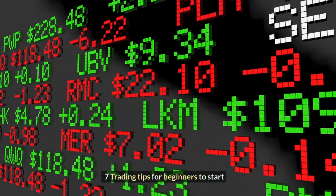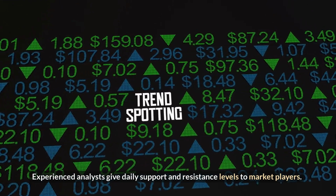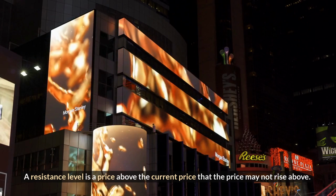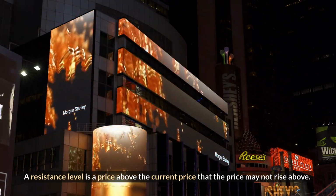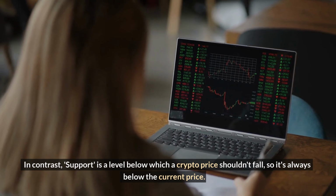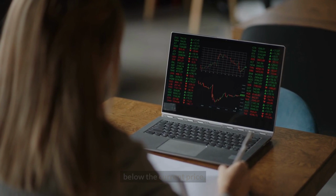Seven trading tips for beginners to start. 1. Experienced analysts give daily support and resistance levels to market players. A resistance level is a price above the current price that the price may not rise above. In contrast, support is a level below which a crypto price shouldn't fall, so it's always below the current price.